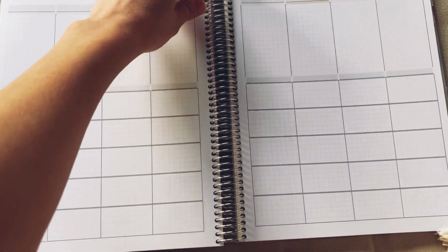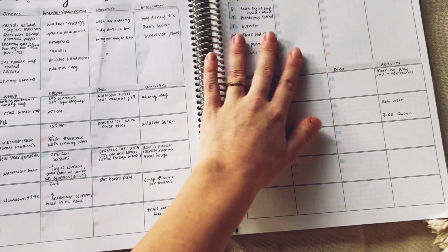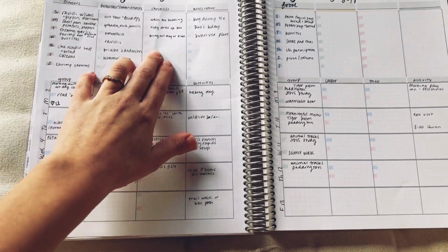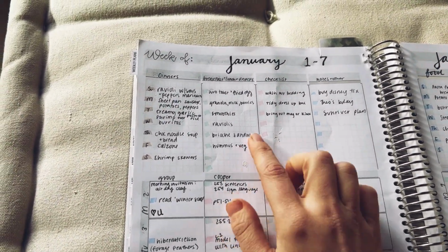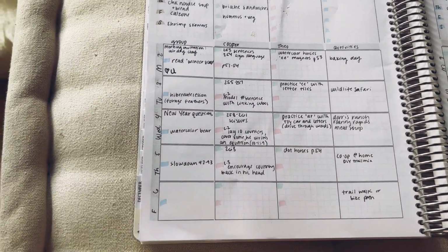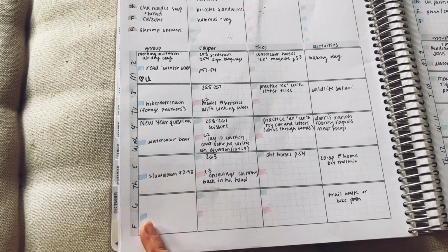So I did the same thing with the minimal planner. I just used one page. So here's an example of how I plan it. And there's food on it because I totally just keep this out on my couch all the time. So this is my first week really using it, so I don't have it perfected exactly how I'll use it, but I knew that I wanted to use it this way for the days of the week.